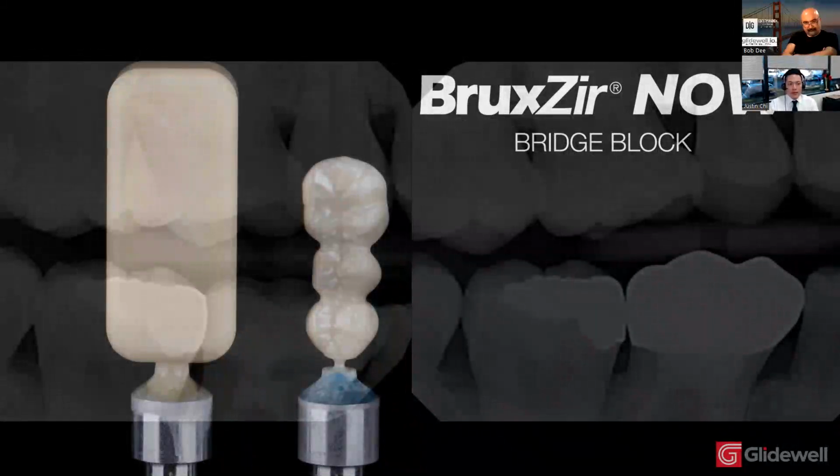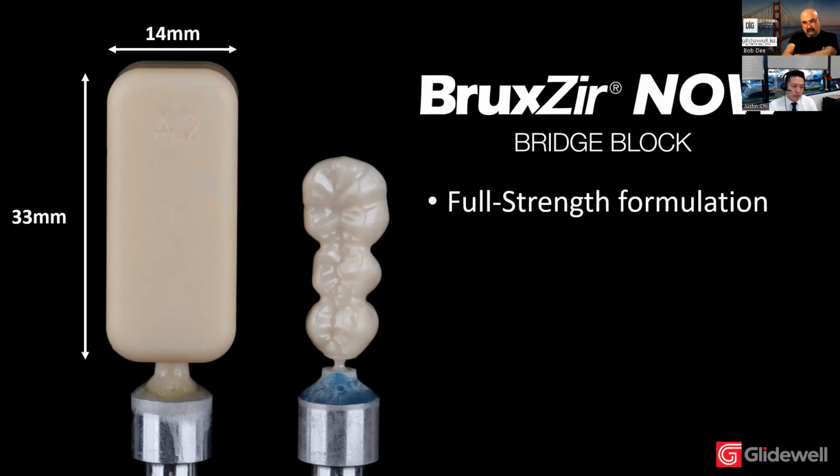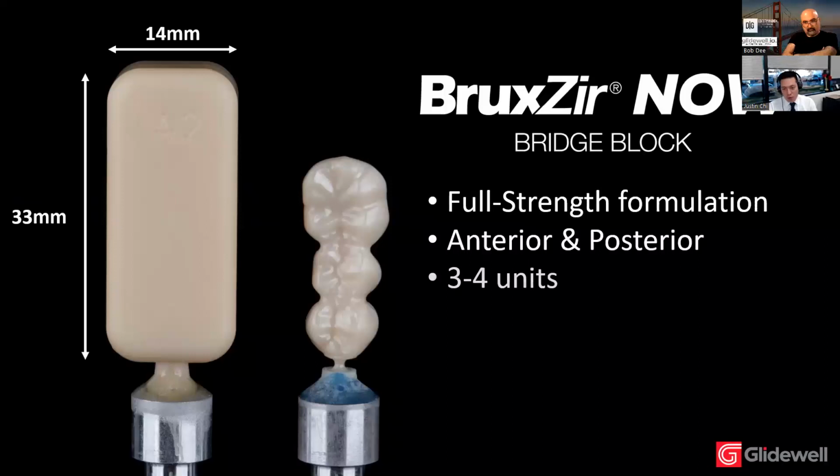Excellent. All right, another Bruxer material. Now you can see this is a bigger block for bridges. This is a 33 millimeter by 14 millimeter dimension block. And so this allows you to create, using this same full strength formulation of the Bruxer, both anterior and posterior bridges, 3 or 4 units.